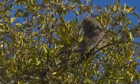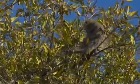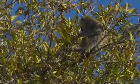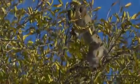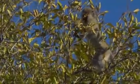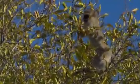This is fantastically blue sky behind that monkey at the moment. Anna Marie, you've just commented by saying that, okay, we're sending you over to Jamie. There's some lions coming in at that kill.